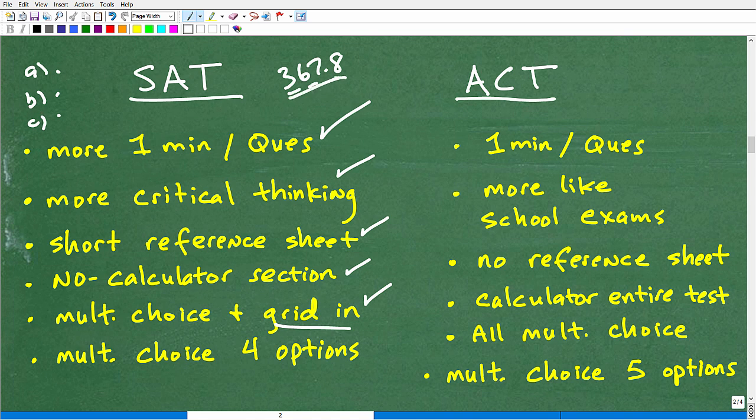So for some of you out there, that might be a little bit scary, because you're not just going to have multiple choice options to choose from. And then on the SAT, there are 4 multiple choice options, obviously A, B, C, and D on those particular questions. But again, there are grid-ins, and then there's a section where you cannot use a calculator.